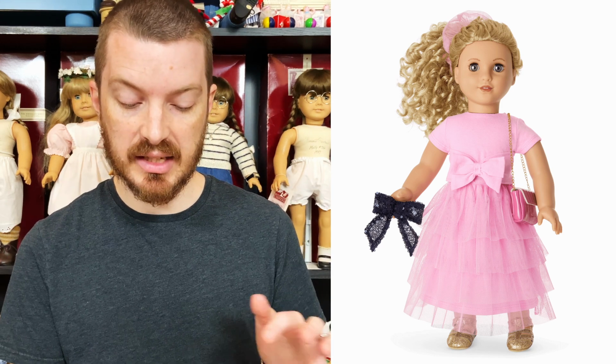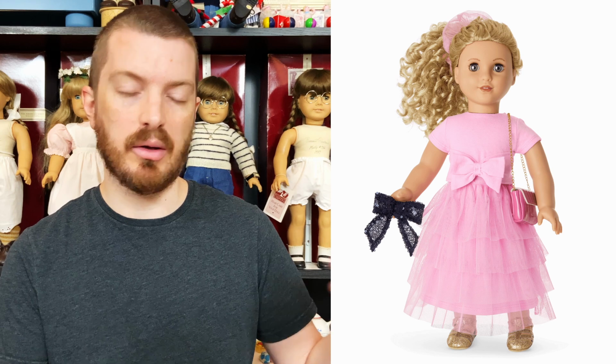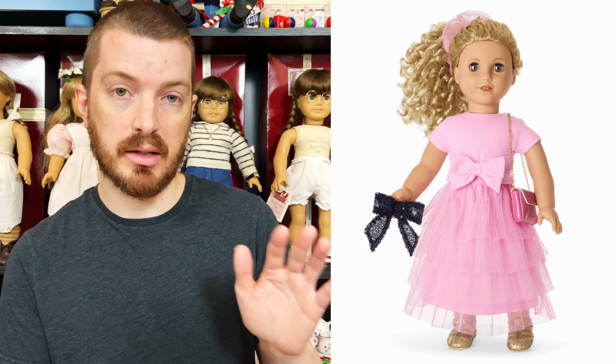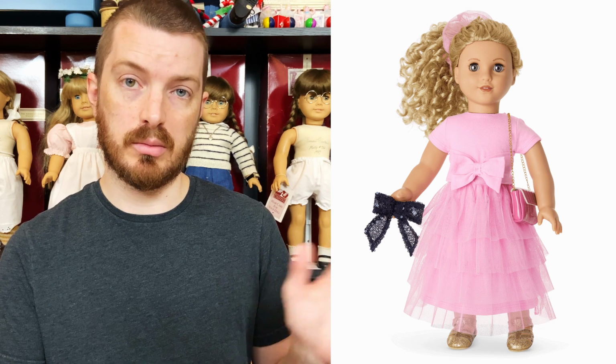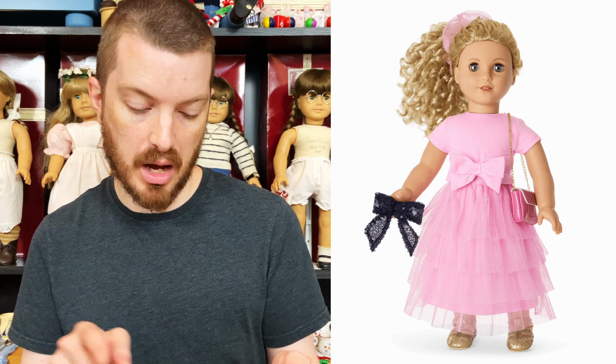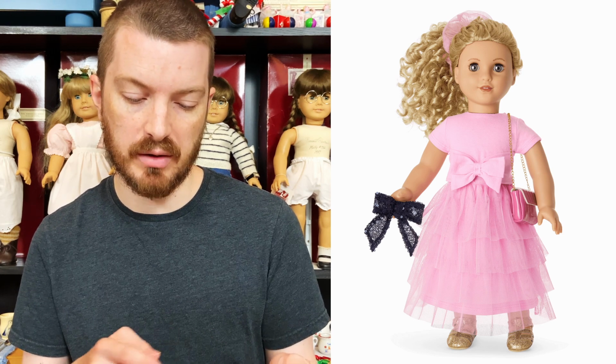But again, this is not something I personally love a lot, because, like I said before, I like things that are more muted color palettes, streamlined. I don't know what to say. Personally, this is not my aesthetic. I was going to say it's kind of childish looking, but obviously that's right on the money if you're selling 18-inch dolls to 9-year-olds. So I do think this will be really popular, even though I think it's sort of a common look.